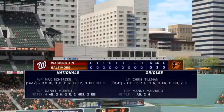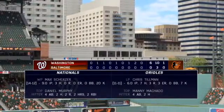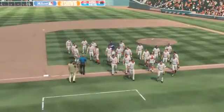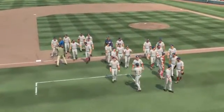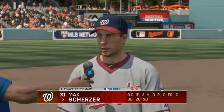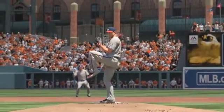Time for one final check of the line score as you see the key players there in this shutout victory. And guys, we were treated to an excellent pitching performance in this one by the gentleman you see right here, Max Scherzer. He's our top player of the game. Yeah, really a dominating performance out there. Look at all the strikeouts. I mean, they just couldn't touch him.